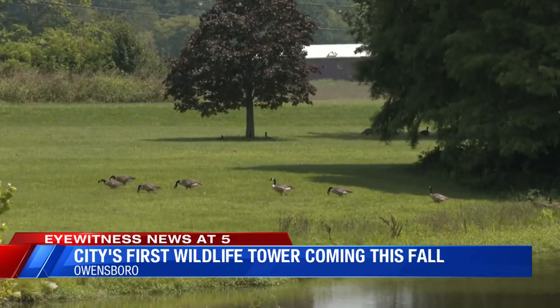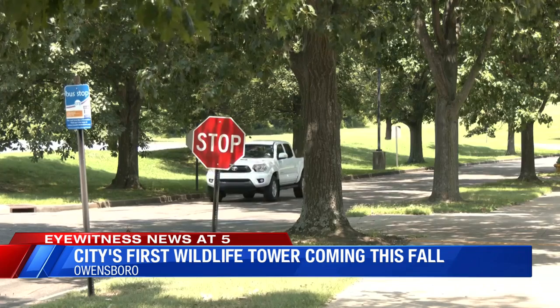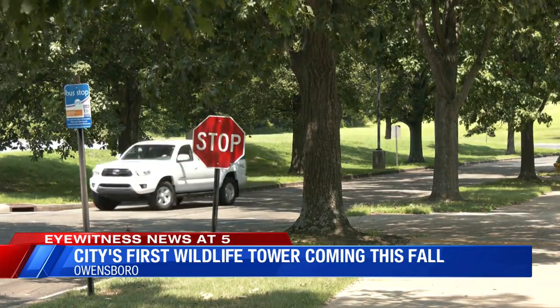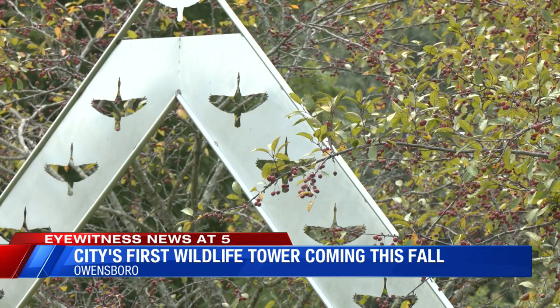Once the animal comes within 12 miles of the tower, it will store data on their habitat, which direction they travel, and how long they typically stay in the area. The community college will be one of over 1,000 Motus Tower stations in 31 countries.